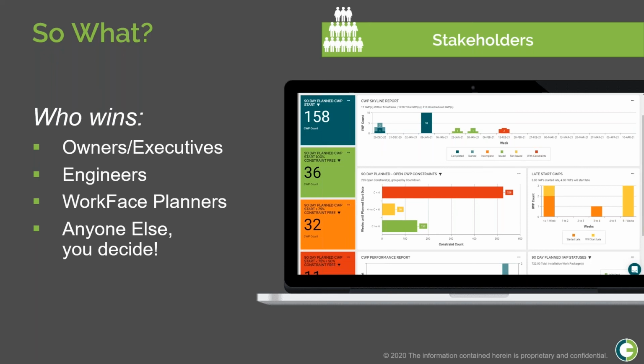Also, you're going to have engineers benefiting from this. Progress on engineering work packages and drawings will be available to construction without the engineers having to change their process at all. That information is going to be available by just logging into O3.